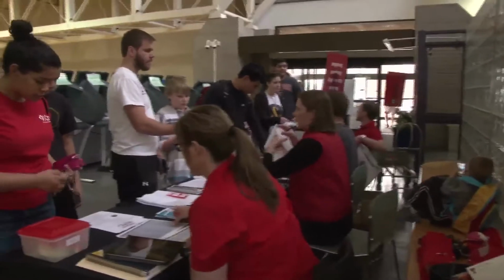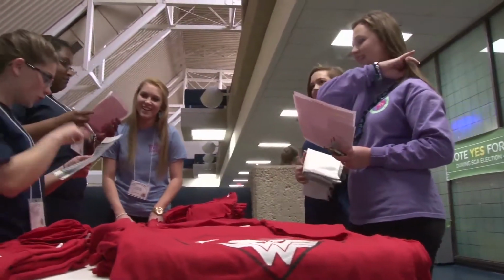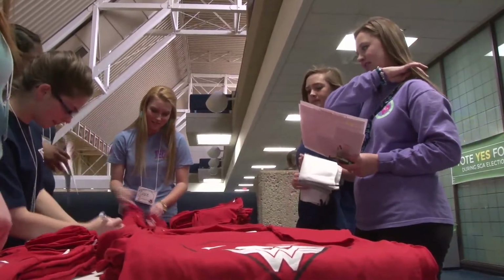Some future Red Raiders got a taste of the college life when they joined their older brothers and sisters for Sibling Weekend. More than 200 participated in this year's events. It's more of an intimate, smaller crowd, which is really nice because we want them to get the full experience and just hang out with each other and build memories.